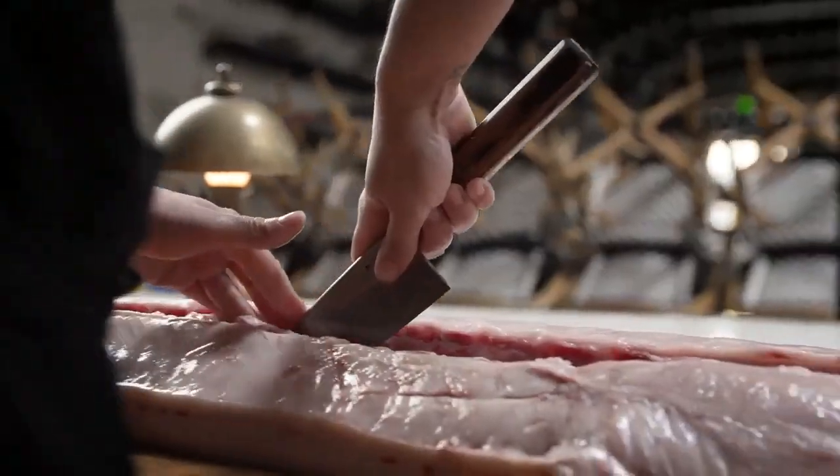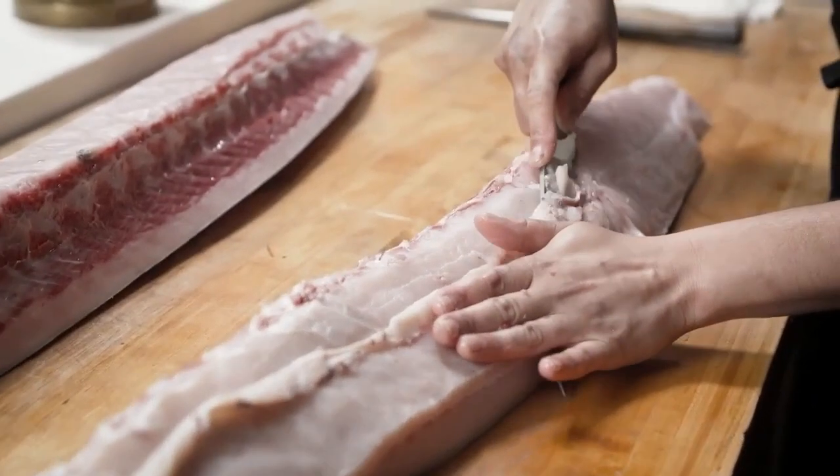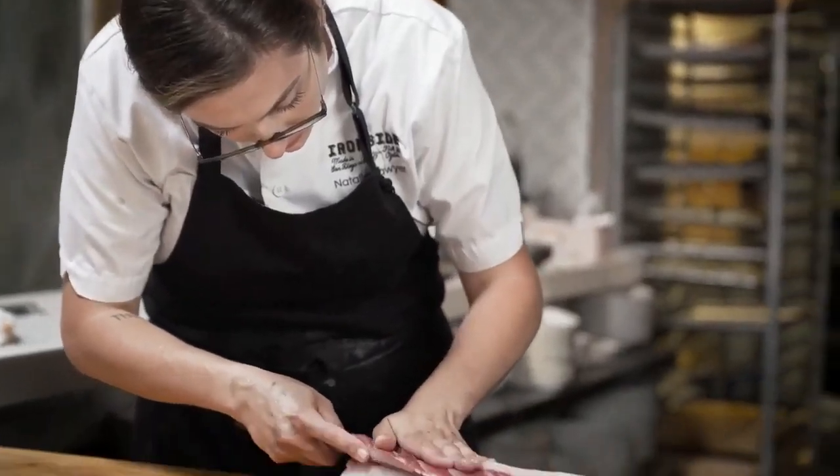Being the only fish butcher here, and wanting to give the chef as much time as he can to monitor the rest of the restaurant, I might have one fish to cut, or I might have 20, 30, up to 1,000 pounds of fish to cut in one day.